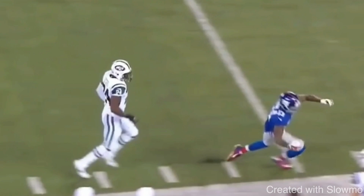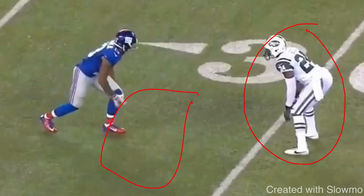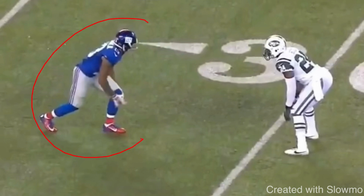So when you guys come off the line, what is this DB's leverage? Obviously, it's Darrelle Revis. Obviously, he's one of the greatest, if not the greatest DB of all time. He's inside leverage, right? So he's trying to prevent the inside route. So when I have inside leverage and I have to run an outside breaking route, like a fade, or an out route or something, I need some space for that quarterback to be able to throw me open. I can't just hug the sideline the whole time. So when Odell comes off the line of scrimmage here, this is just as much on him, I believe, as it is on the quarterback.